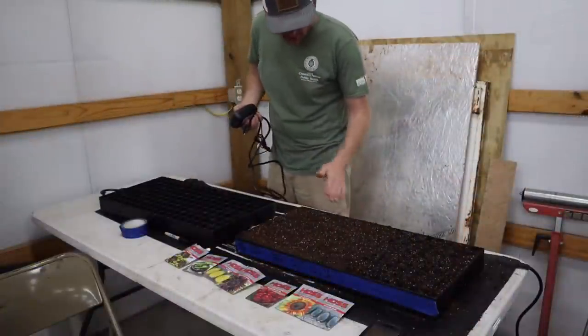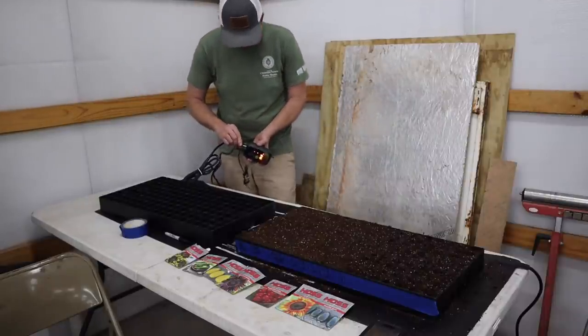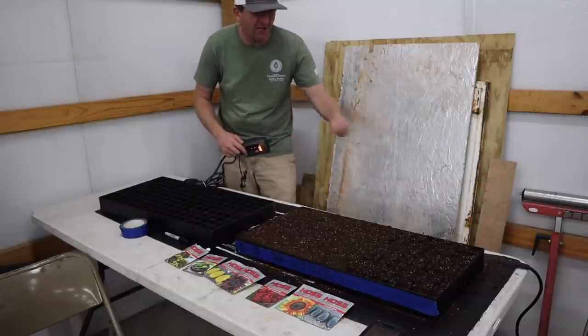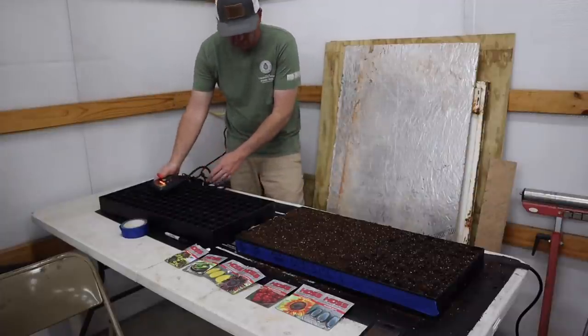So the last thing we're going to do is plug in our germination mat. The mat plugs right in here to the controller. Like I said, these HOSS tools mats, you can combine and pigtail up to four of these, I believe, off of this one controller. So if you've got a lot to grow, it would not be a problem with these.